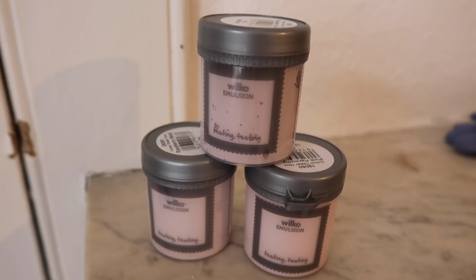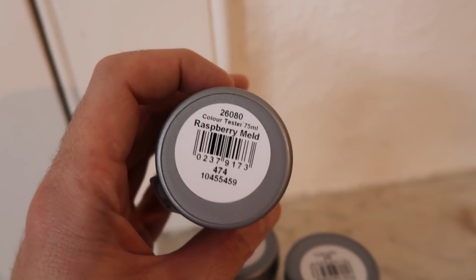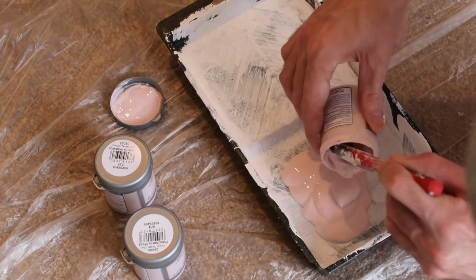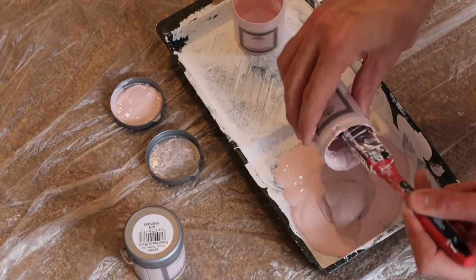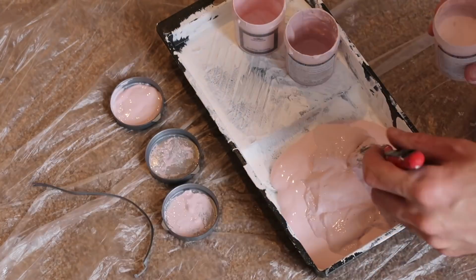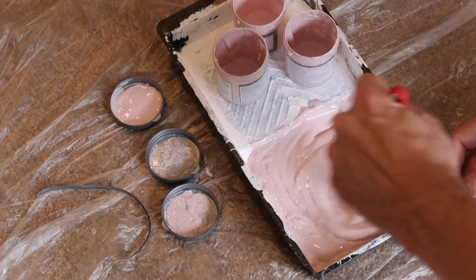And then onto the fireplace, I wanted to add a bit of a feature above it. So I picked out some tester pots from Wilko's. Now, I don't actually recommend using these. I should have just got some emulsion paint because they turned out a little bit patchy. So it might be worth going for just a small pot of emulsion if you are looking to do a similar project, because I didn't realise that these aren't actually emulsion in the pots, they are just tester paint, so hence it did turn out a little bit patchy.